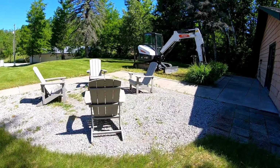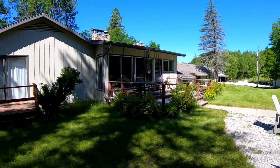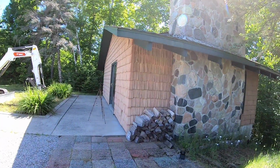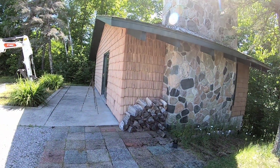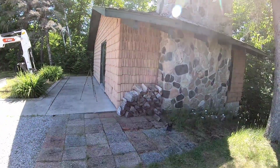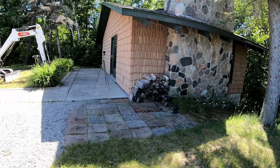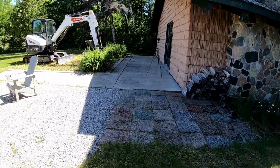Right, so here's our next project. We are behind the lodge and next to a future project. This is the guest cottage. It's about a 500 square foot building, and we're gonna get this rejuvenated and livable.